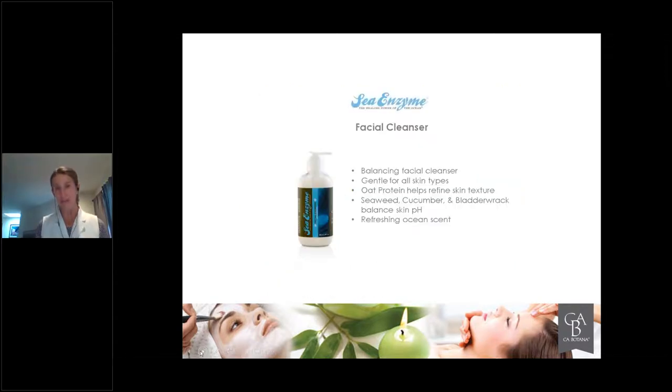When we're looking at cleansing the face from an aromatherapeutic perspective, the facial cleanser from the Sea Enzyme line is a really nice option. It's something that males find very favorable when they're shaving. You can use it as an aromatherapeutic treatment as well for a first and a second professional cleanse. You can use it as a body cleanse. The seaweed, cucumber, that essence and that pure extraction helps to go into the aromatherapeutic benefit that the clients receive as well. It is gentle, so you can use it again for all skin types.